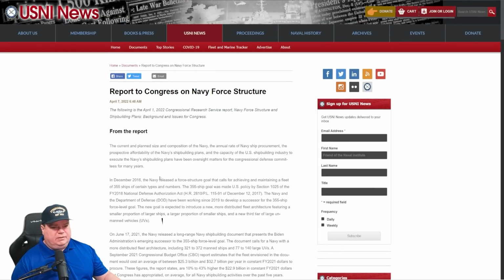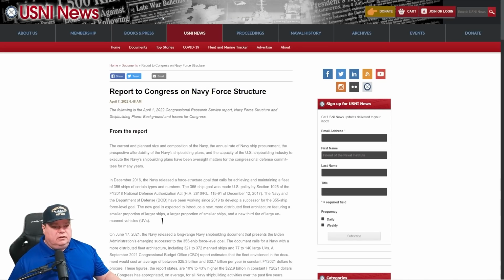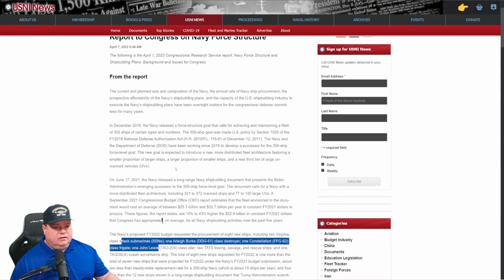Let's get back to this piece written by, I know Sam Legrone and Mallory Shelburne were involved in this report. They're even credited in this right here, down here at the bottom. So big credit to Sam Legrone and Mallory for being credited and quoted in reports to Congress now. Well done. Okay, so from the report, the current plan size and composition of the Navy's annual rate of Navy ship procurement, prospective affordability of the Navy's shipbuilding plans, and the capacity of the U.S.